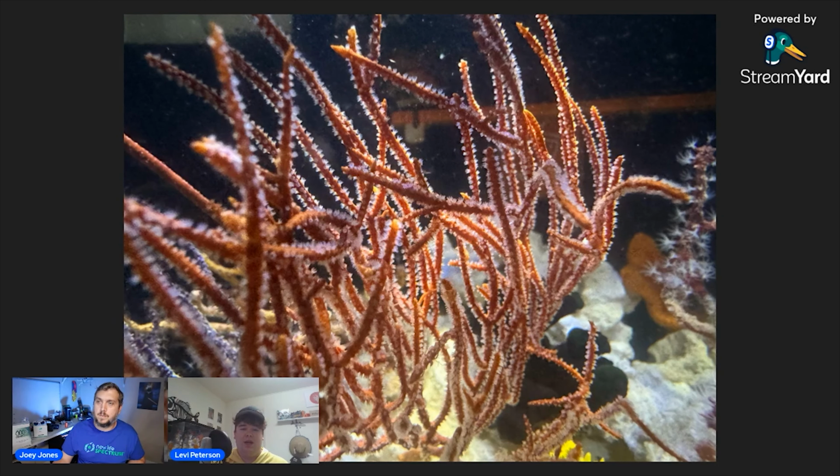When I first put it in the tank, it didn't look good at all, and I messed with the flow. When you're placing these in the system, you want to look at the gorgonian and picture where it would have been in the wild, as far as the flow goes. So it was angled and cupping towards a different angle. So I turned it around and it ended up opening up and it's doing super well.